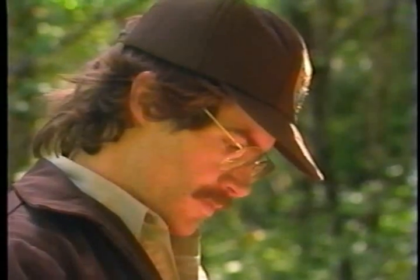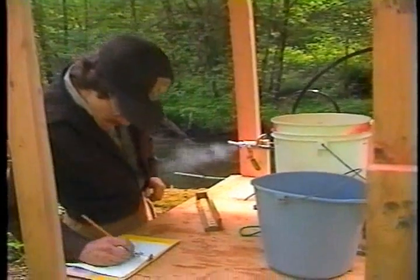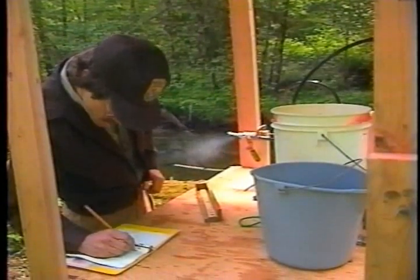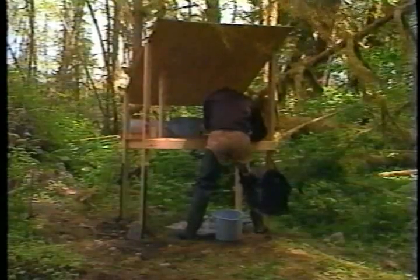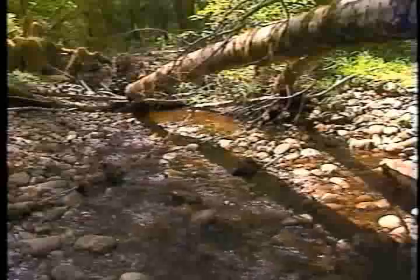Those large enough receive a freeze brand, so when recaptured they can be identified as coming from this stream. So far, the salmon are doing well. But what will happen as they grow and need to move out to larger streams?